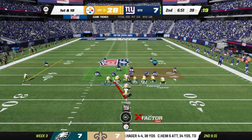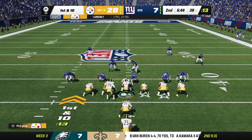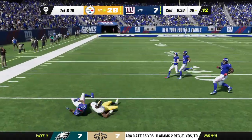Second and 2 is prime time for a little bit of a gamble, isn't it? Open up the playbook, go play action, toss that bad boy deep. But in this situation, go ahead and give it to your back. Let him pick up a first down. Keep the sticks moving. And some room to maneuver.